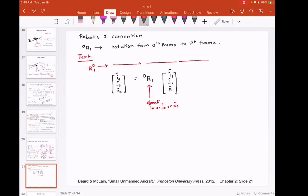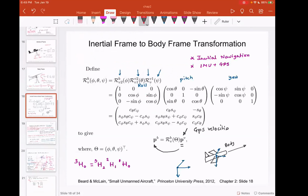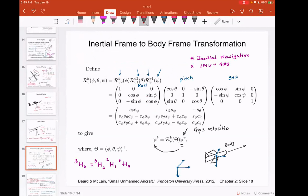Now, what I want to do is, in the last class, just to give you a quick description, we derived this inertial frame to body frame coordinate transformation. Now, I want to derive the exact same coordinate transformation using the sign convention that we used in Robotics 1, because I think it is absolutely important for us to make the connection between the material that we studied and the material that we are studying.